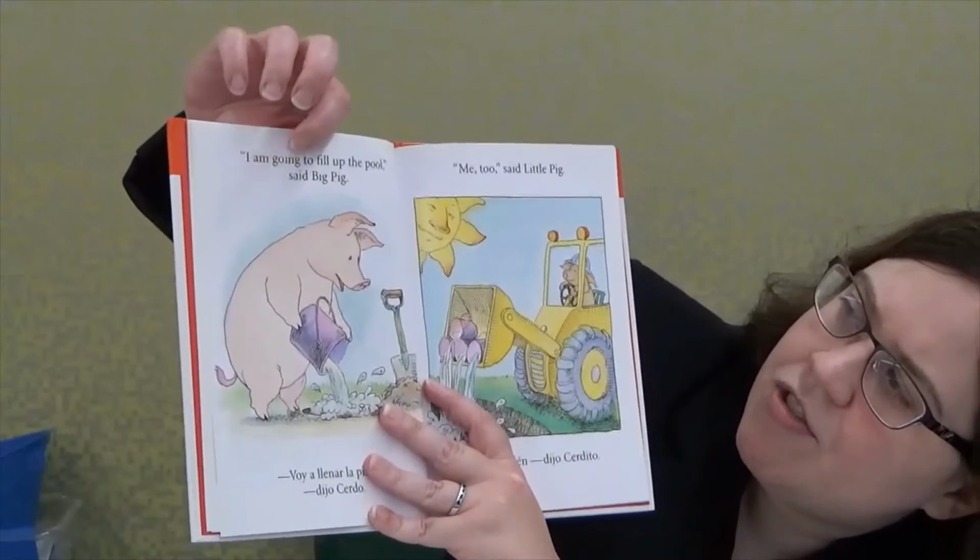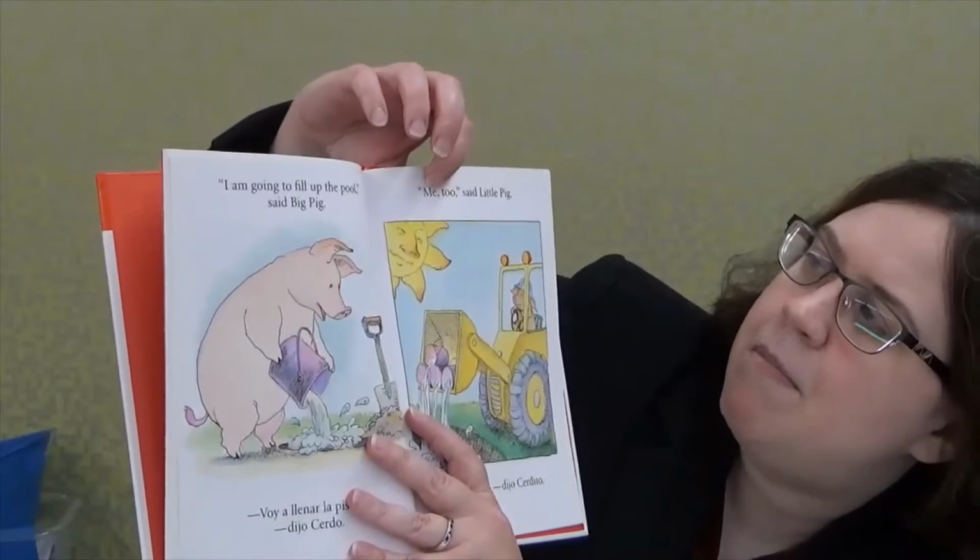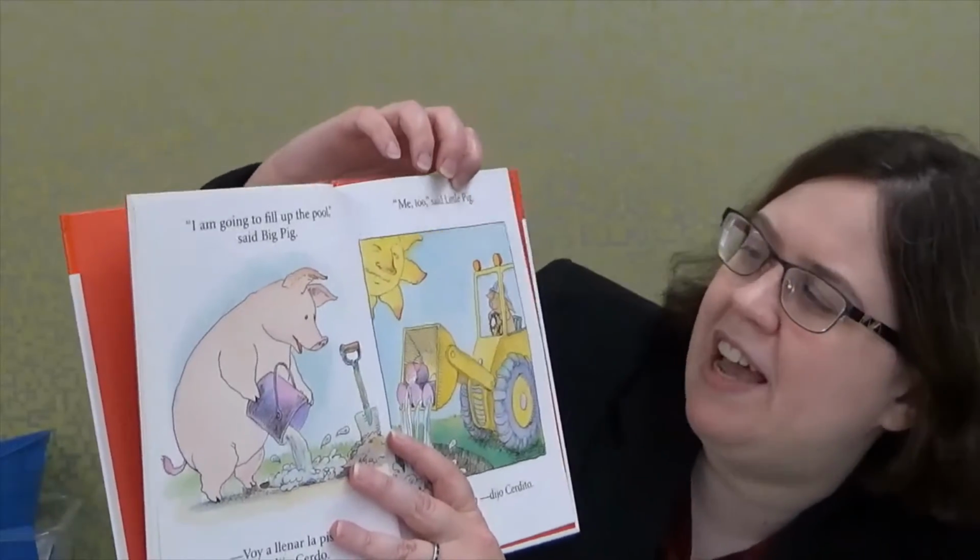I am going to fill up the pool, said Big Pig. Me too, said Little Pig.